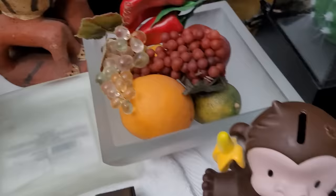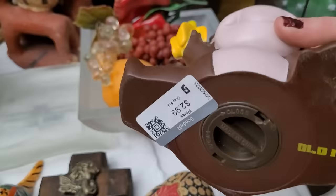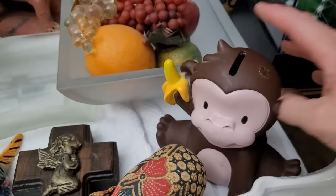These are Old Navy collectible banks. $3. There is a big following of collectors of these, and they go for $15 to $25, depending on the model, on eBay.